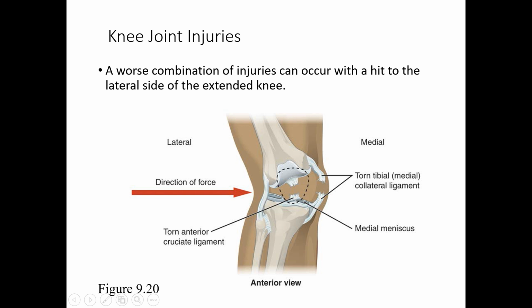That condition will not repair itself. If those ligaments are torn, that requires surgery.